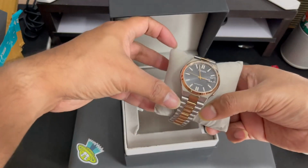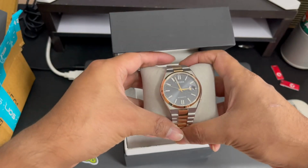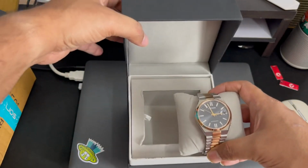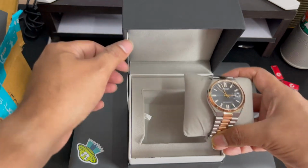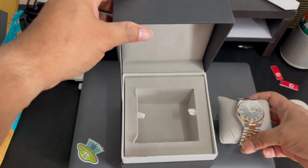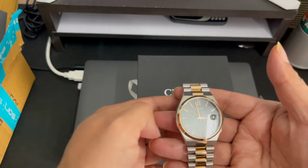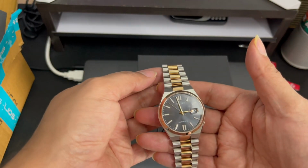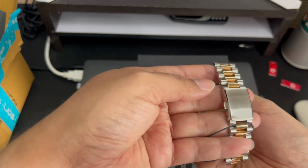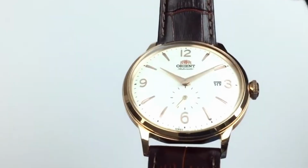3. Citizen Tsuyosa, the budget Rolex alternative. If the Rolex Oyster Perpetual had a much more affordable sibling, it would be the Citizen Tsuyosa. For $285, you get a sleek integrated bracelet, a date magnifier, and a Miyota automatic movement. It even has a sunburst dial in multiple colors, just like Rolex's Aqua Terra Shades collection. It's proof that you don't need to spend a fortune to get a great-looking watch.